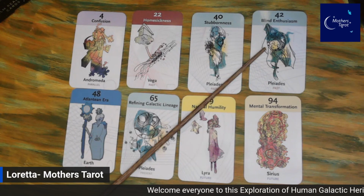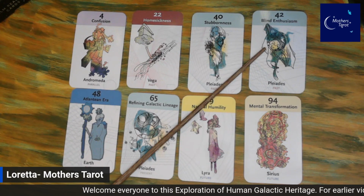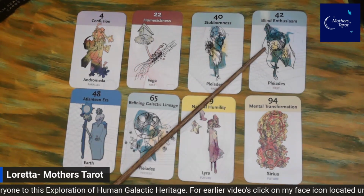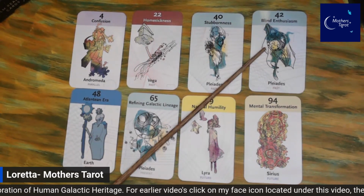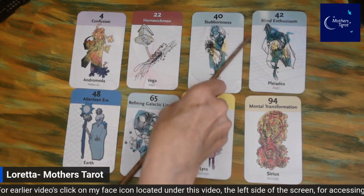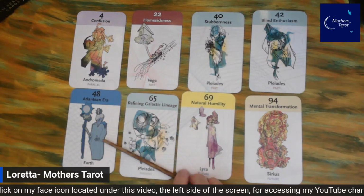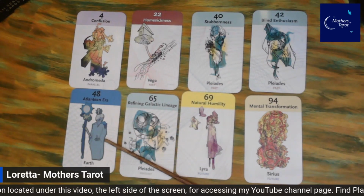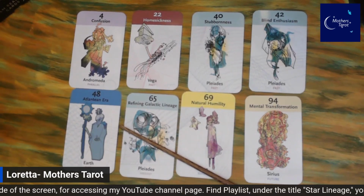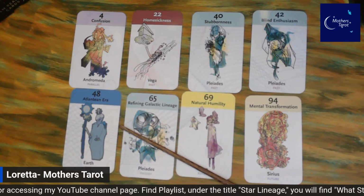Yeah, that's something I work on. I'm much better now that I'm older, but man, it was a hard lesson for me. Let me know if any of these cards resonate with you, or any of the messages that are coming through on these cards. I'd be interested to know.